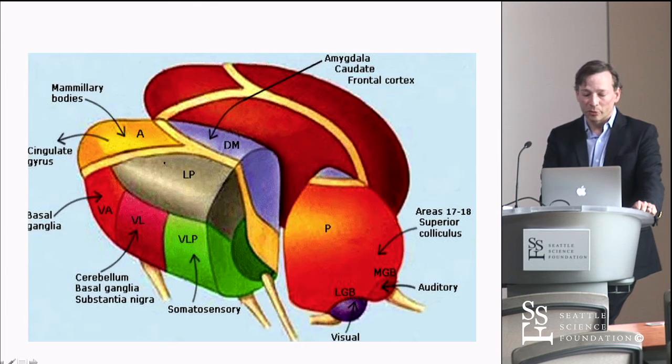Here's the internal medullary lamina, forking in the front. Everything lateral to that are lateral nuclei, lateral posterior, our VA, VL, VLP. The VLM is not labeled, but it's the darker green here. Then we see the pulvinar posteriorly, and then our geniculate bodies. And you can see some of the inputs, and there are multiple inputs usually for each of these nuclei, not just one thing goes to them in general.